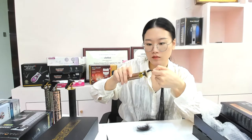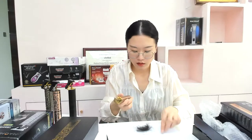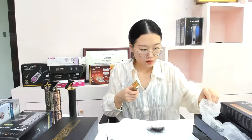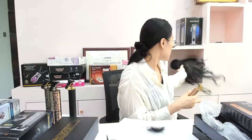One more time. Okay, you can see this is the hair I cut. I just use the lower speed. You can see here is the haircut. And you can choose other different lengths of hair.